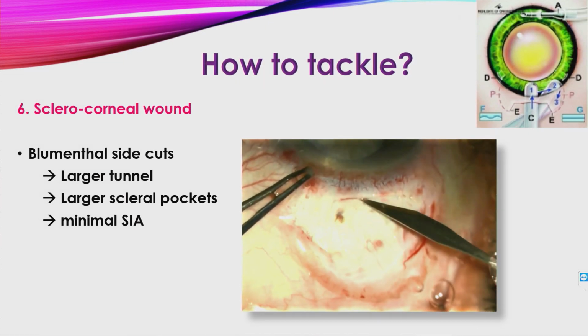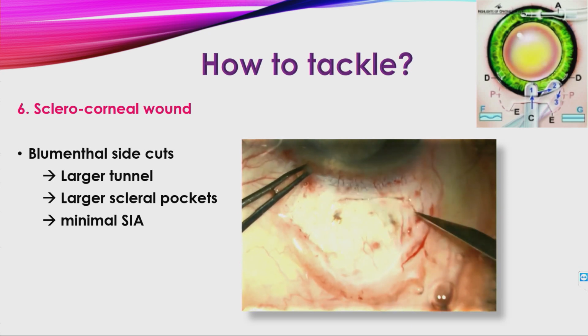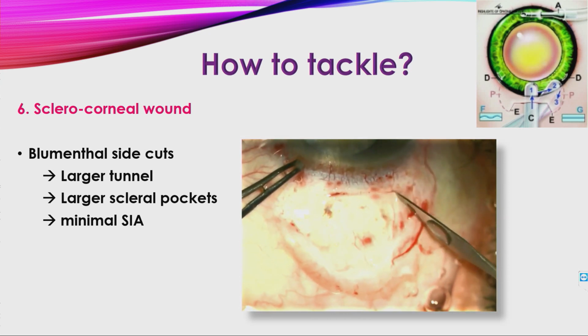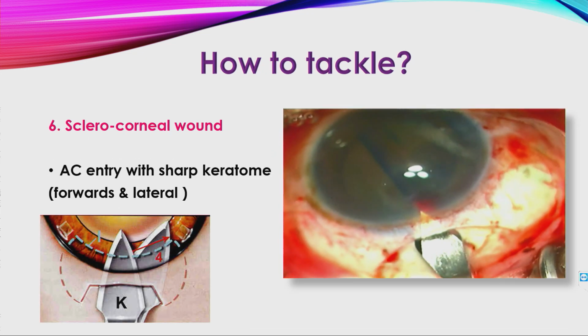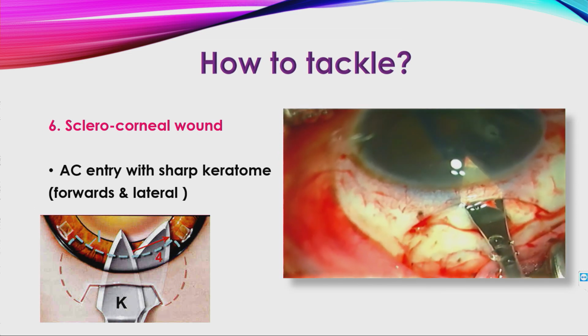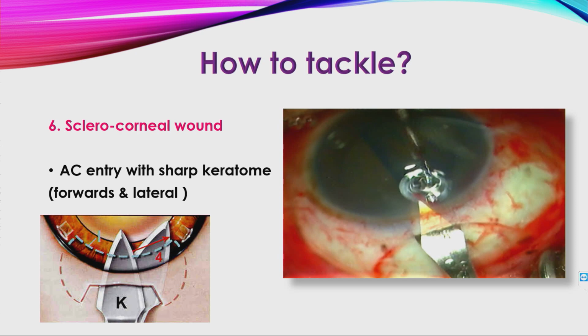You can make Blumenthal side cuts in order to provide a large tunnel as well as large scleral pockets, and there is minimally surgically induced astigmatism. When you enter into the anterior chamber, make sure that you use a sharp keratome to prevent DM detachment and move forwards and lateral, and you should open up the whole tunnel.